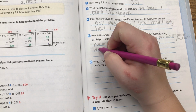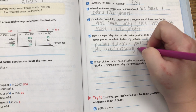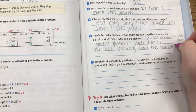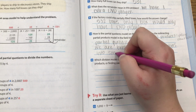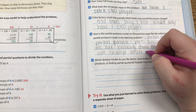Both of them, we are breaking down the numbers into smaller, easier to understand pieces.